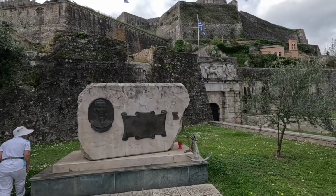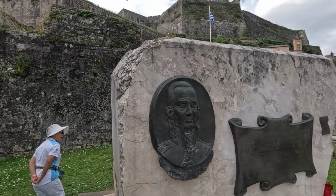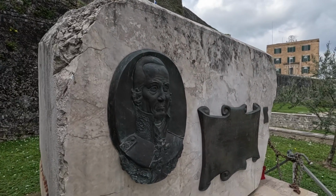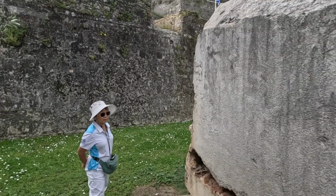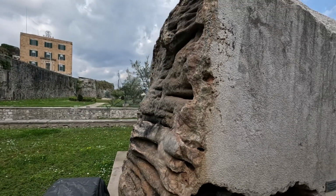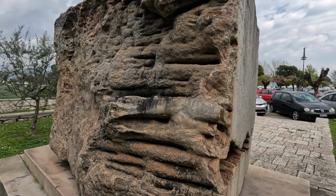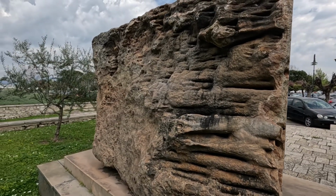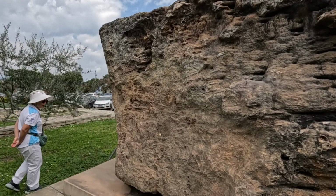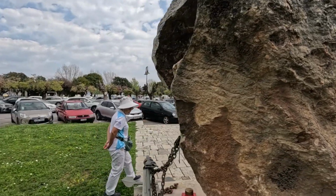Yeah, these walls are really thick. Wow. This looks like solid marble or something solid, at least solid granite. Wow. Serious rocks.